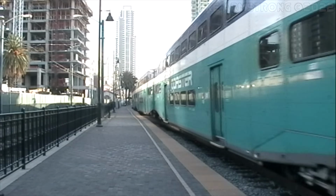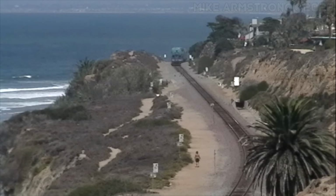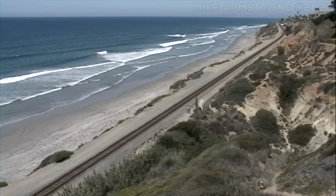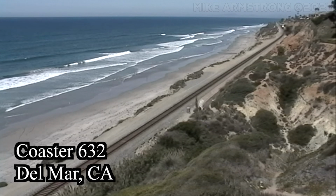In addition to achieving lower diesel exhaust emissions, the Chargers are also significantly quieter when compared with older equipment. About 10 minutes later, southbound Coaster train 632 passed by with the same set I saw earlier on train 629.